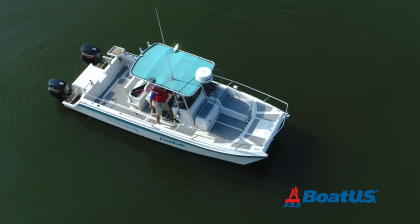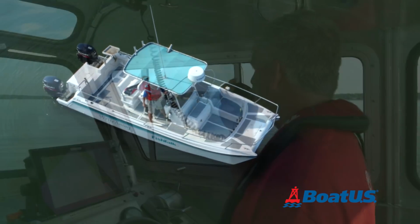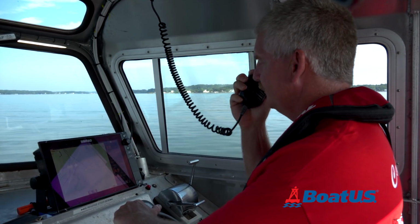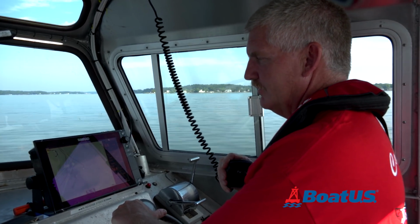TowBoatUS, TowBoatUS, TowBoatUS. This is the right of way. Roger, so this is TowBoatUS. Can you switch and answer channel 10, channel 10? Channel 10, see you there.